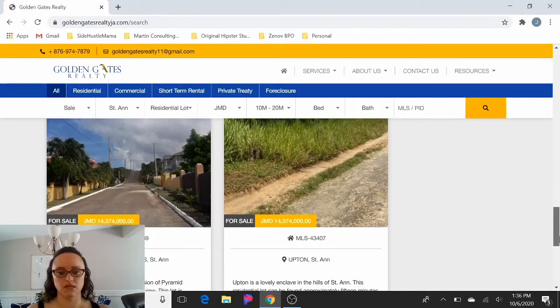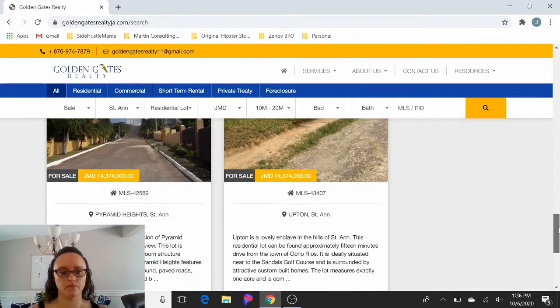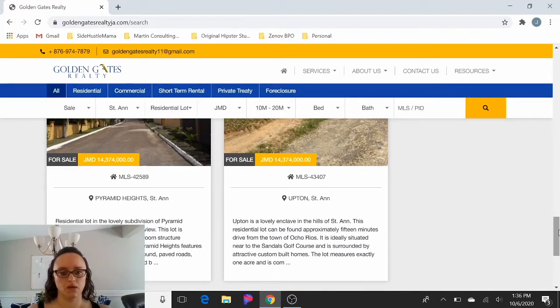Here's another one in Pyramid Heights, 14.3 million. This lot is improved with an unfinished three-bedroom structure. So actually this one has part of a structure. It's not completely finished, but it's the start of a three-bedroom home. So that's a pretty good price. I mean, it's all relative, but that's a pretty good price for having a home already started on the property. Then you would just have to finish it up and do any improvements or additions that you wanted to do.